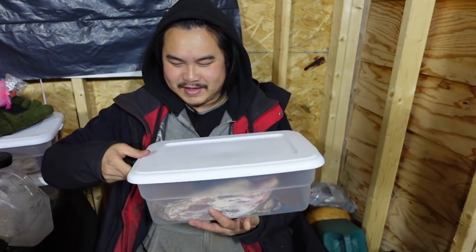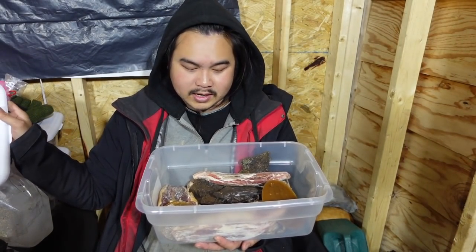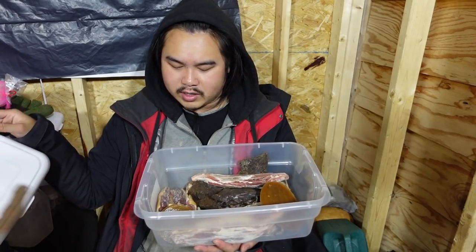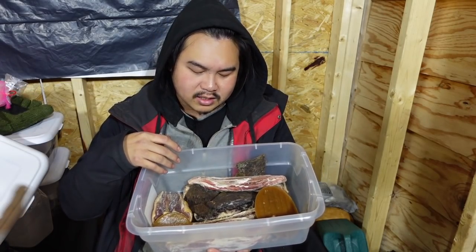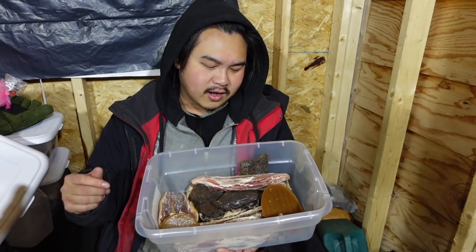That's a video that I need to finish. I have half of it edited already. I just need to finish the rest. I think I have it all. Here, let me actually grab everything. Oh, there you go. This is my container of preserved meat. I did this because I didn't want it to be contaminated by the disgusting smells from the opossums.